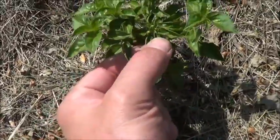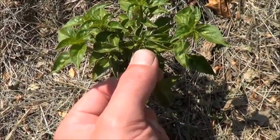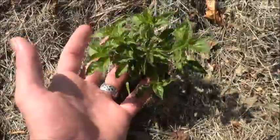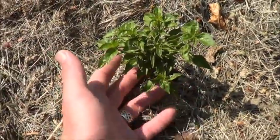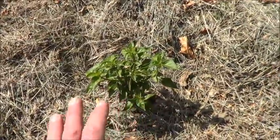Here we have the Weary pepper that came out. This is the one that was in my little cardboard box cold frame, and if we look really carefully above my thumb, there are some flower starts in there. It's a very compact little bush. I hope it has time to produce. I'm really curious. This is another one that I might potentially bring in this winter. We're just going to have to see.